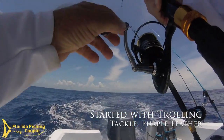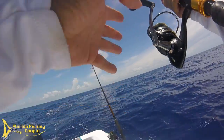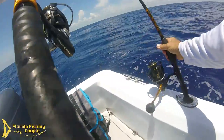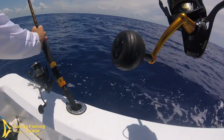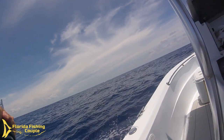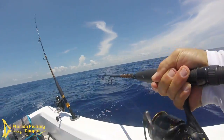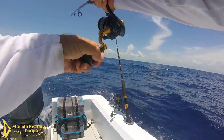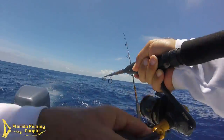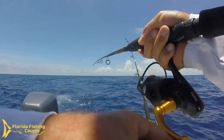Oh yeah, baby. First fish of the day. All right, we're going to take a chance here. Put that in. Hopefully he'll stay. We can't give him any slack. I've got to get this one in. I don't know if he's still on or not. Yep.